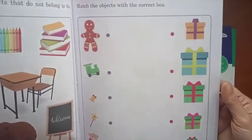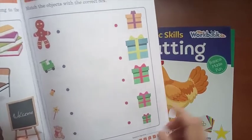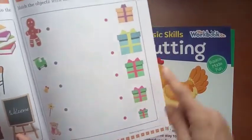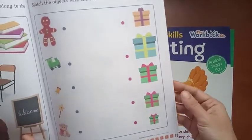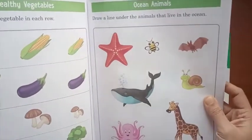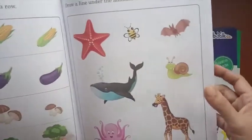The next one, match the following. So this basically teaches them about sizes. Looking at the size of the picture on the left, they'll have to figure out which box fits right. So you're going to teach about sizes in this book. Circle the vegetables. Draw a line under the animals that live in the ocean. So you can talk about sea creatures.